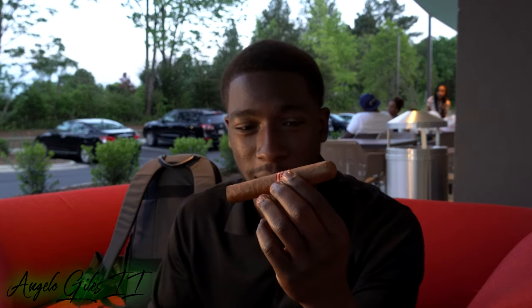But I got my cigar cutter right here. Don't mind the background noise. I'm just outside of the hotel right now. The price for this one is going to be about $14, $15 a stick. Today is May 15th, by the way, and it is 68 degrees. It's 8:22 right now, but the sun has been setting later and later. So I'm really excited to check this one out. I think this is going to last at least an hour or so.